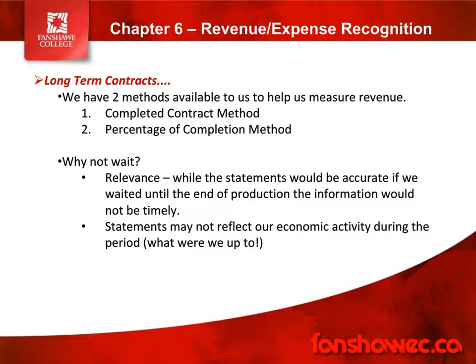So one of the reasons we wouldn't want to wait and we'd want to use the percentage of completion is that it provides more relevant statements, right? And again, our statements may not reflect our economic activity during the period. Basically, what have we been up to, right? If we wait to the very end under completed contract, what have we been up to? So is it an option? Can we choose? And the answer is no.